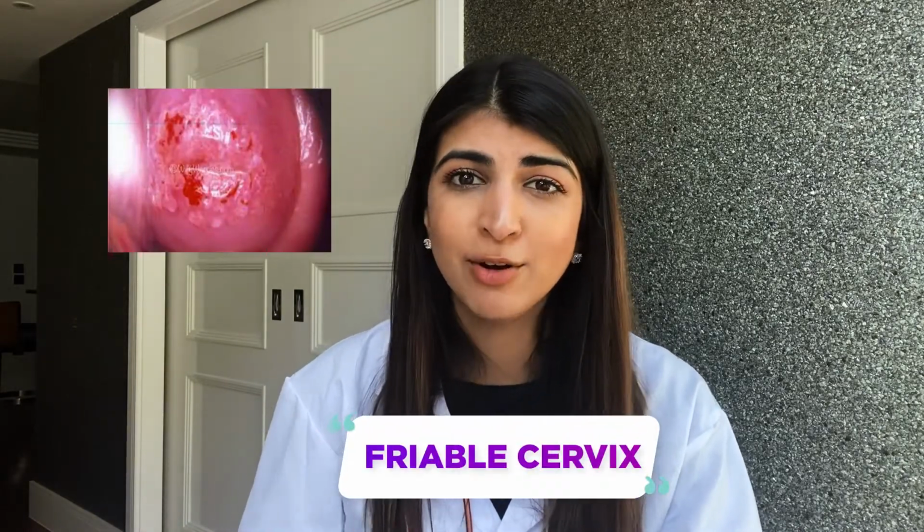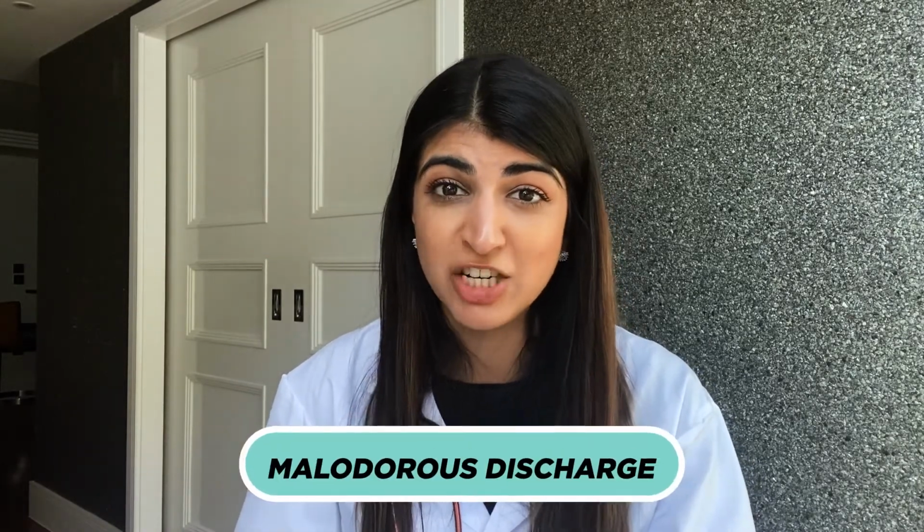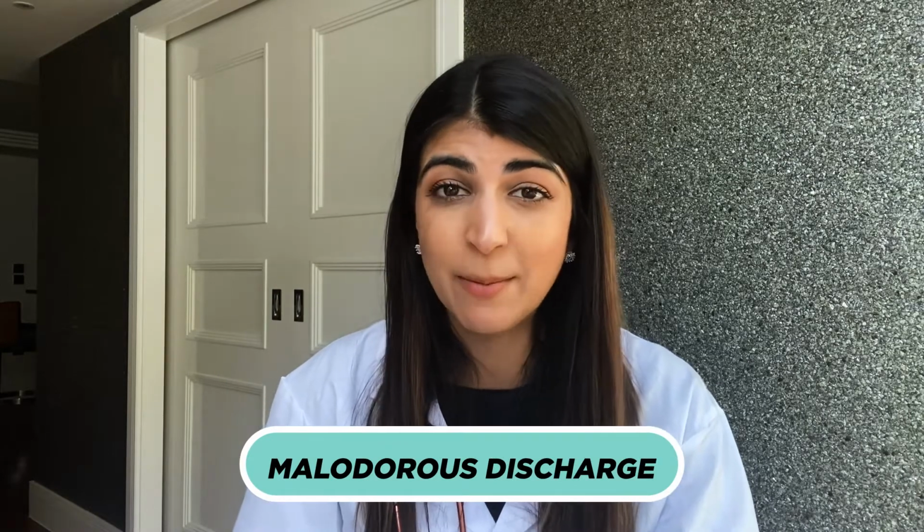And we can also have a look to see if you've got any discharge down below. And this can also be a red flag. So if you have any malodorous discharge, this is something we'd look for in examination. So you've now got to the point of potentially going to see your doctor because you're a bit worried about some symptoms that you have. So what are we going to do next?